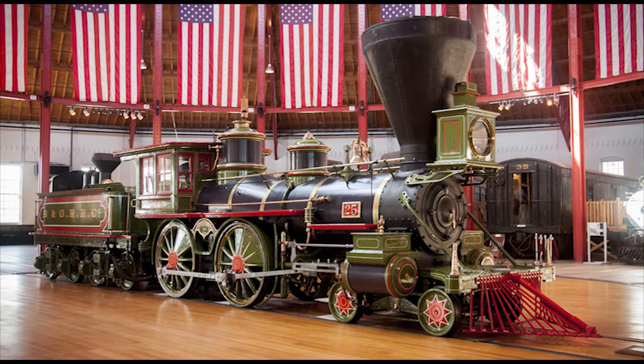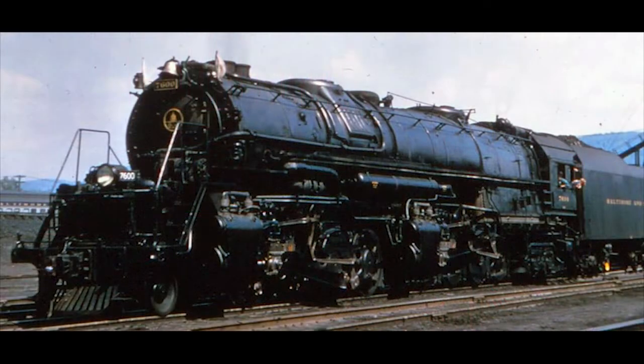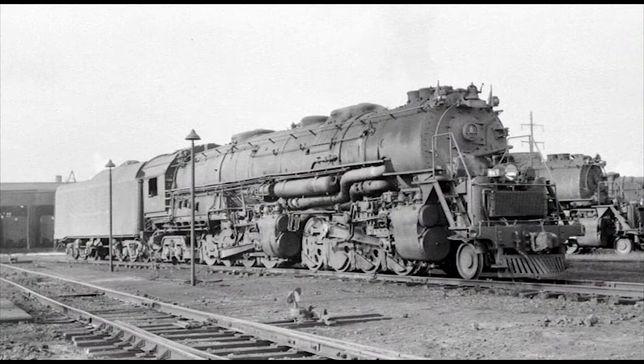The largest and most powerful steam engines built for the Baltimore and Ohio were the Class EM1 2-8-8-4s, with 30 built by Baldwin Locomotive Works from 1944 to the end of the Second World War, numbered 7600 to 7629, later renumbered 650 to 679.